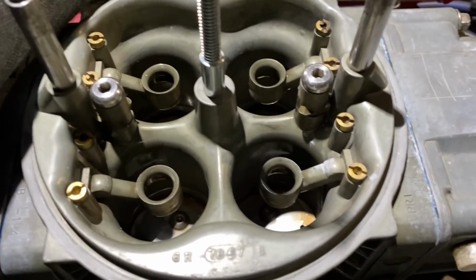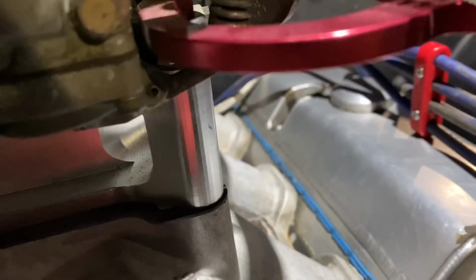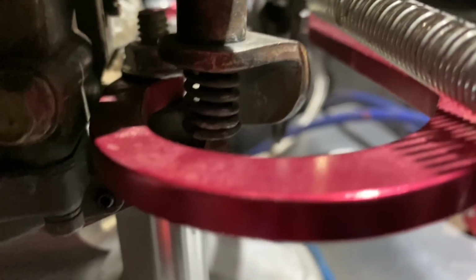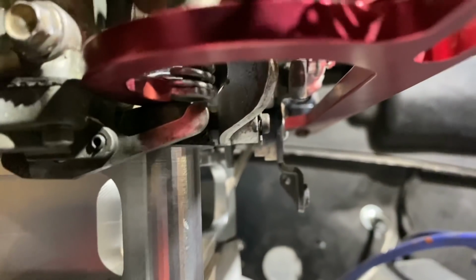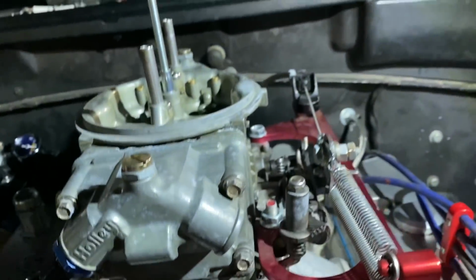This is going to be a hesitation, a stumble, and people set this wrong all the time. You don't want any right here. You do not want any air gap. If you got air gap there, then that's not going to work. So we got to change that real fast.